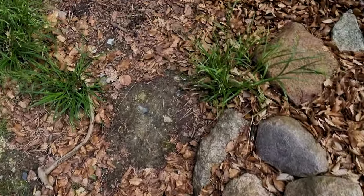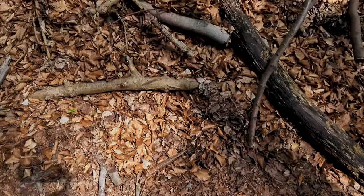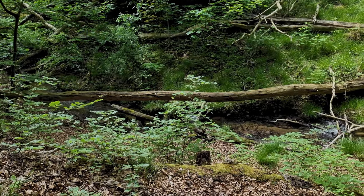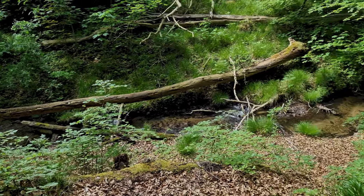The park is also famous for its stunning chalk cliffs, which rise 118 meters above the sea. You will see some of them in the second part of the video.